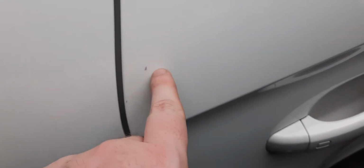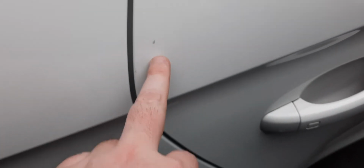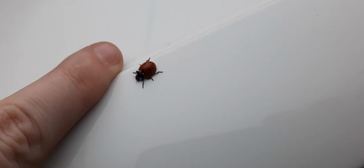I think the car is about 5 years old or so. Very, very small, just means it's been used, but again, doesn't affect the way the car handles, operates, drives, performs, anything of the sort. I can hardly see it, but the camera's picked it up, so I want you to see it as well. I tell you what as well, if you inquire about the car, we'll throw in this little ladybug here. Now let's compare it to the size of my fingernail. And there you go. Now this isn't a cosmetic blemish, this is more of an insect blemish right here.